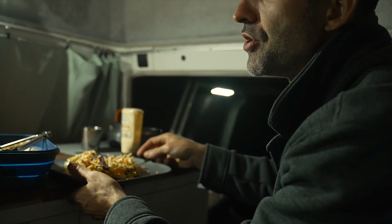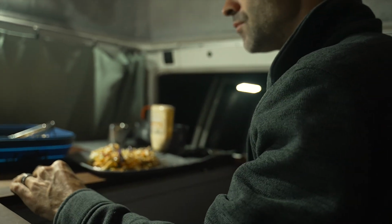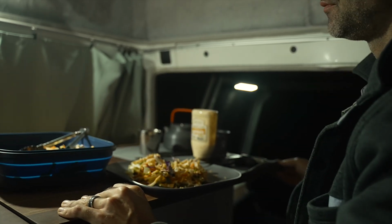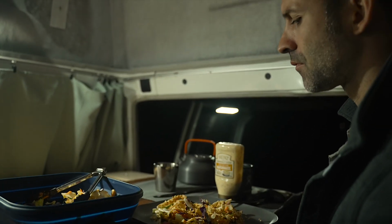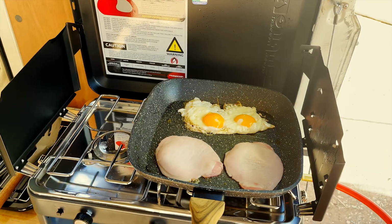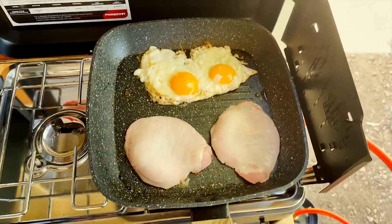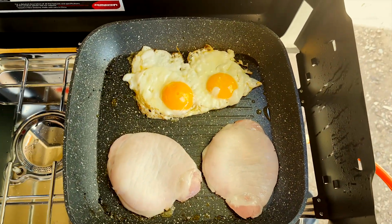Oh, let me just put this desk out for you. Yeah, that's how we roll. Much better. Look at how that's looking right there. Cooked to perfection.